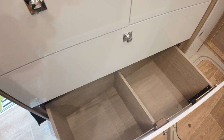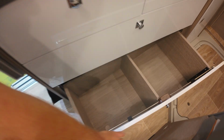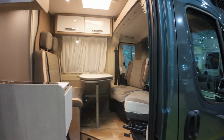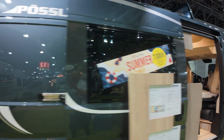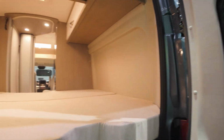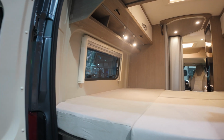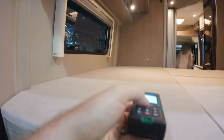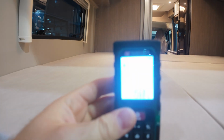Also the lower is pretty big. So a lot of space for storing your items. And going out and getting on the back to check this. It's actually my favorite van. So from the back we shall be measuring the bed. Understand the dimensions.